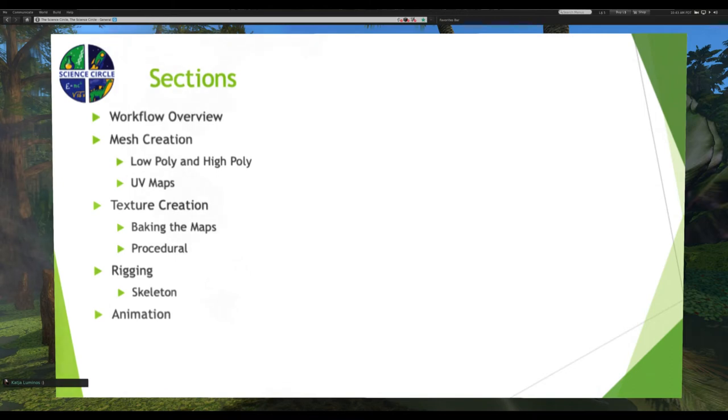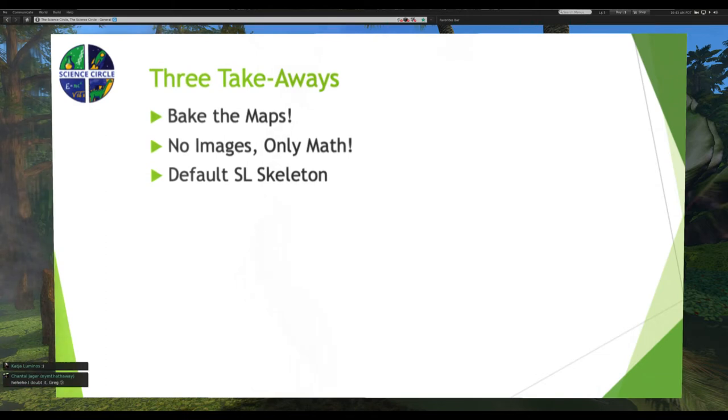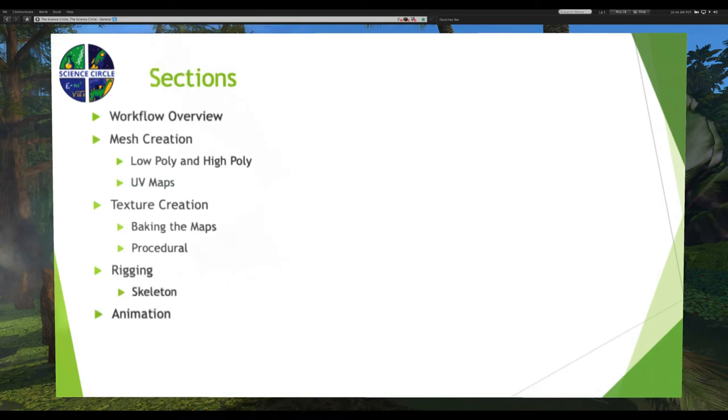So when I do talks, usually people can take away about three things. I like to point them out in the beginning explicitly, and we'll get back to these as we go through the talk: making the maps, no images, and we'll talk a little bit about the default SL skeleton. The first two just amazed me and kind of brought me into texturing and 3D modeling. And the last is probably the most annoying of the things that I went through to make this happen.